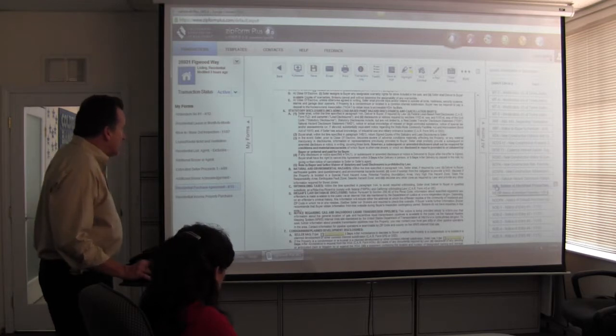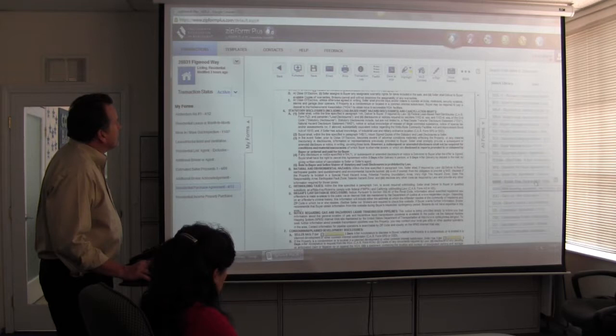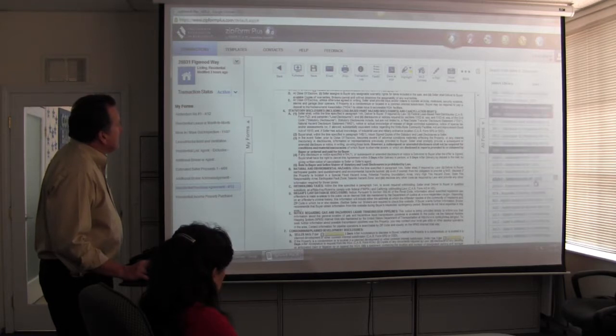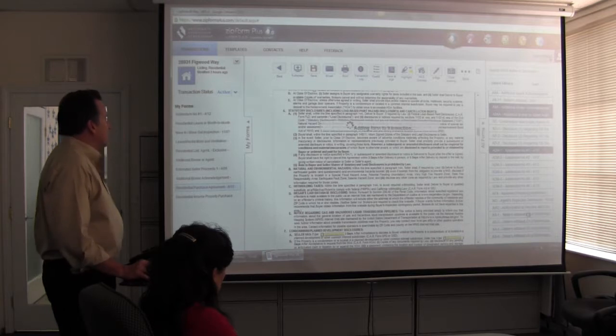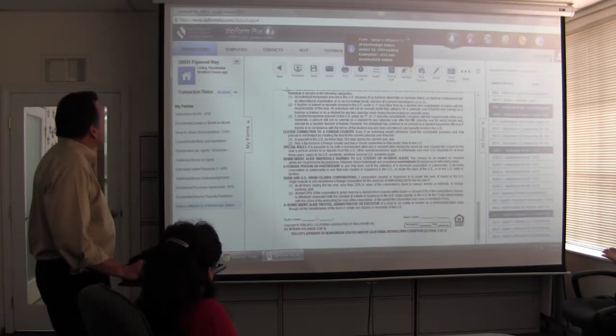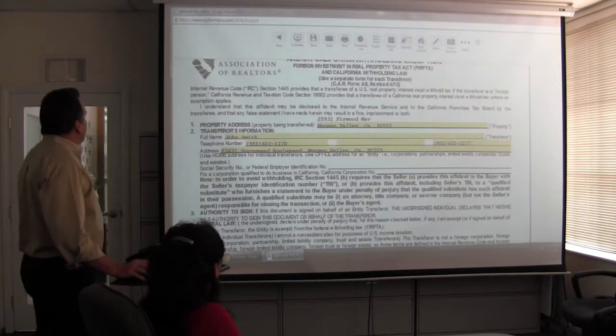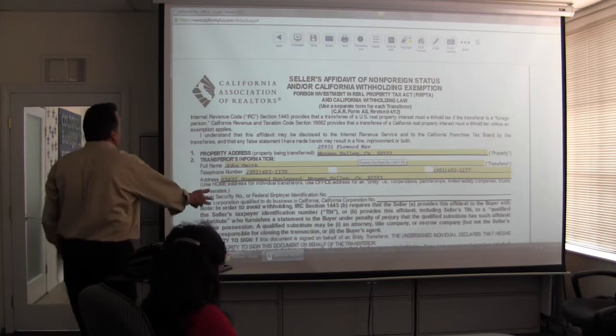AS or QS is a qualified substitute, so you want AS. Affidavit of non-foreign status. Seller's affidavit, there we go. Seller's affidavit, non-foreign status, AS1. Why is it under FIRPTA? It should just be FIRPTA. Okay, so here we go. I think it used to be the dreaded FIRPTA form.